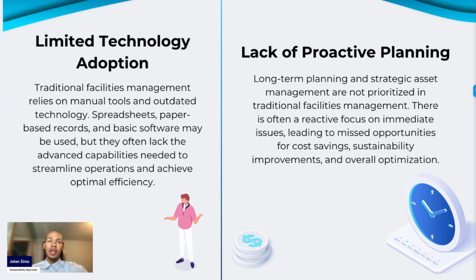Next, one of the biggest problems I've seen a lot of the time is limited technology adoption. Like I mentioned, there's a lot of manual processes going on right now. Things are being filed manually, written manually. I've seen a lot of people that are still using Excel, which is good. Excel does its job, but there are a lot easier and more automated ways to get things done. When you have some basic software applications, these tools can help with automation and also integration across your organization.